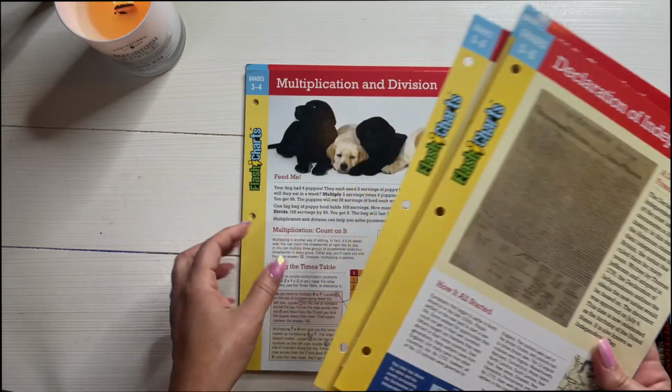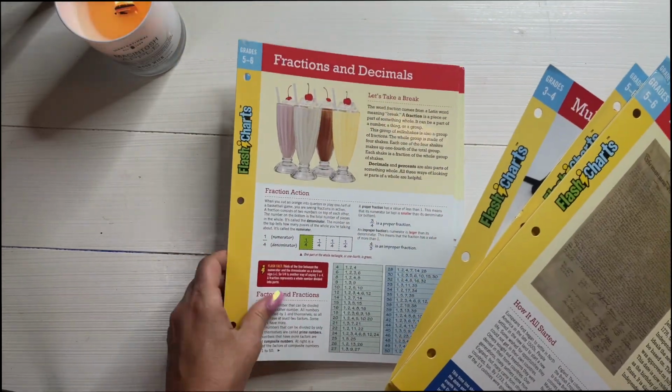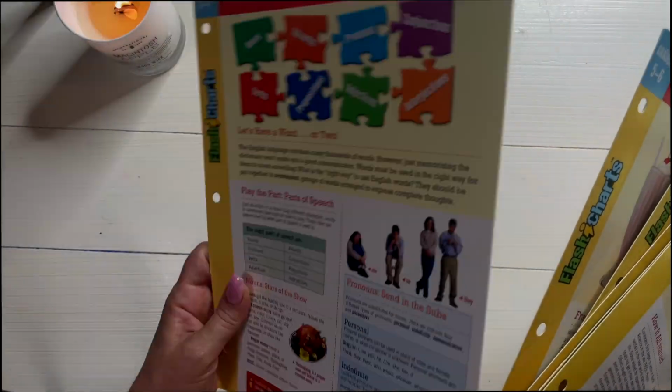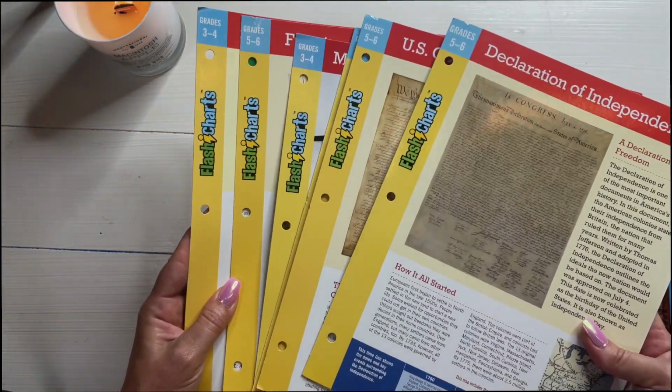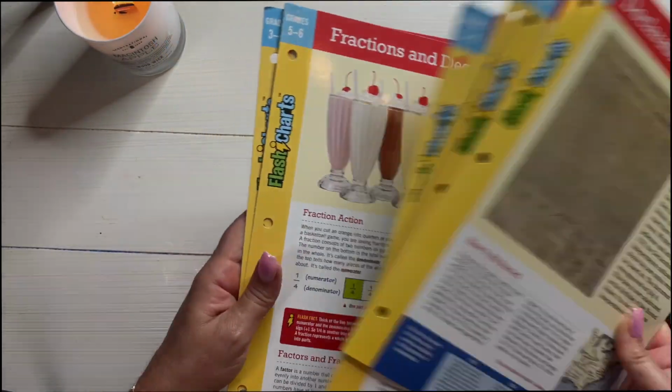But U.S. government, and then I did see these other ones: multiplication and division, fractions and decimals, and grammar and punctuation. So it's always nice to have just little references like this for the child, that way they have a reminder. I always need reminding on some of this stuff too.